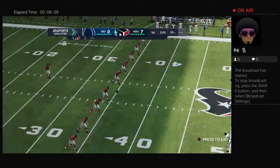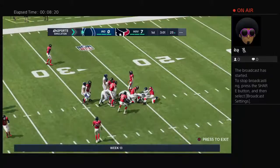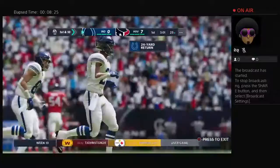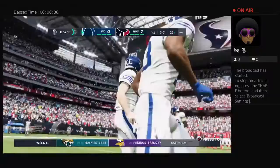Dan Bailey now to kick it away after the touchdown. On the return, it's Nyheim Hines. And able to get this out to the 25. Take over first and 10 at their own 25-yard line. Second drive coming up here for the Indianapolis Colts. And last time the turnover on the fumble, and they were in enemy territory, so that had to be very frustrating. Down on the scoreboard here, can't do it again.